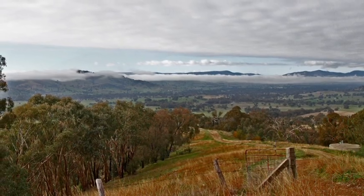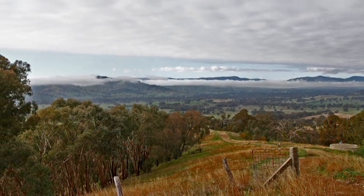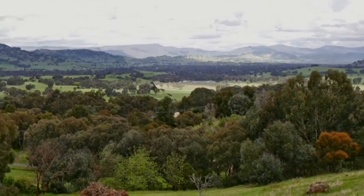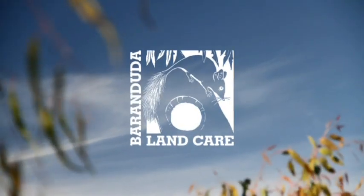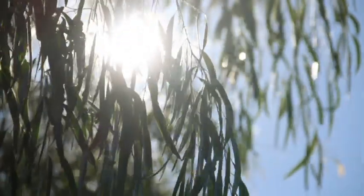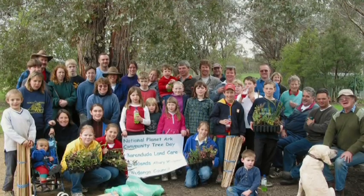Welcome to Baranduda, a landscape that is home to rare and diverse wildlife and plants. By working together, we can protect this unique environment. Baranduda Landcare is part of the Australian Landcare movement.